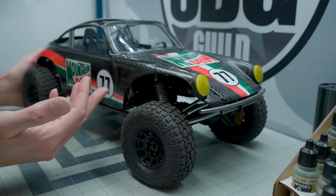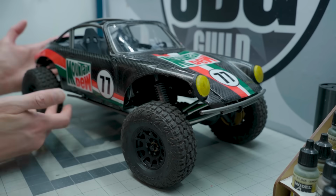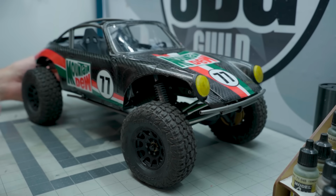And it actually drives really well too. So not only does it look cool and be unique, it actually drives. Who would have thunk it?